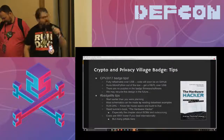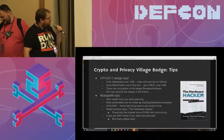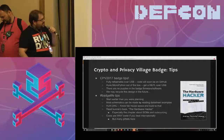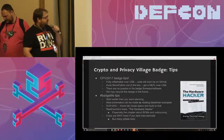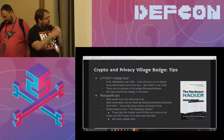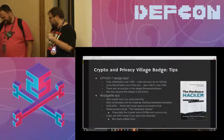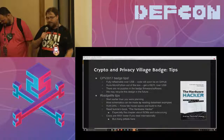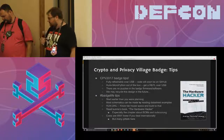This is sort of the aftermath of the initial assembly process as of last night. So this was right before we went in, well, it was actually several hours before we flashed the firmware. But basically, you know, this is badge life. So some tips. So two categories of tips. One about the badge that we made, and one about making your own badges.